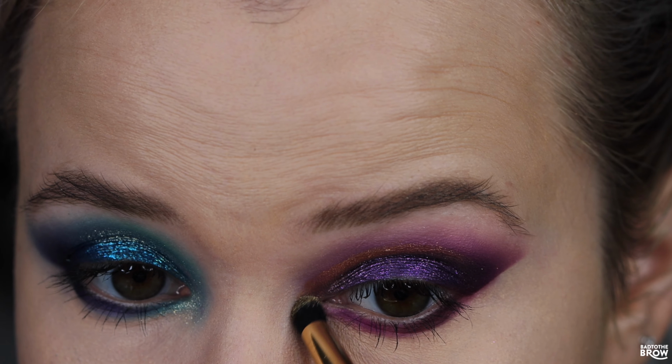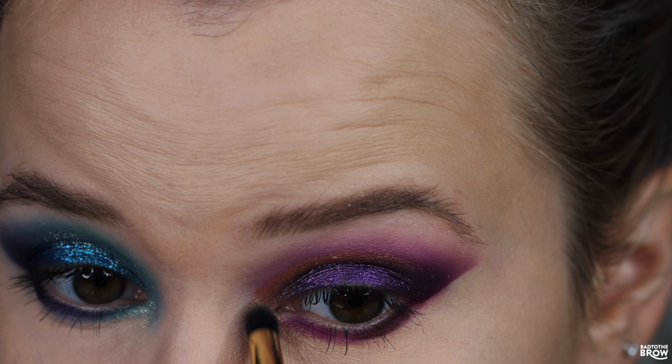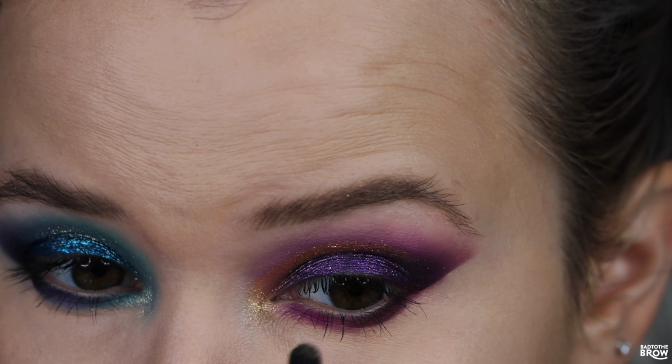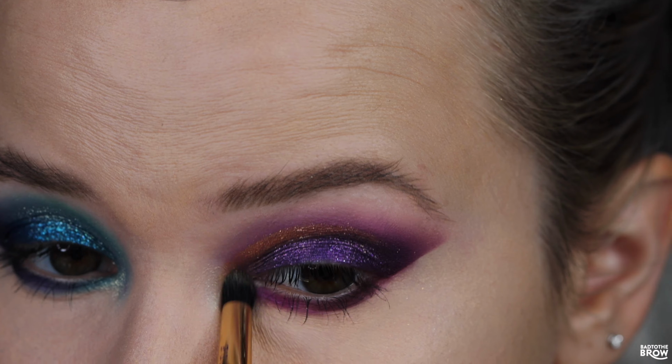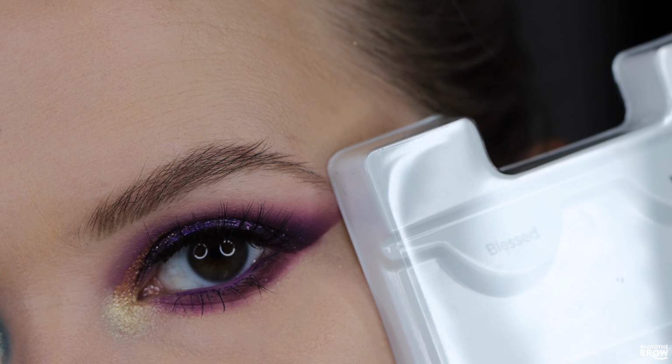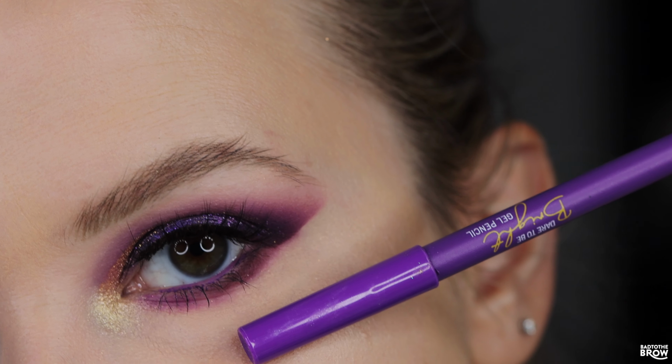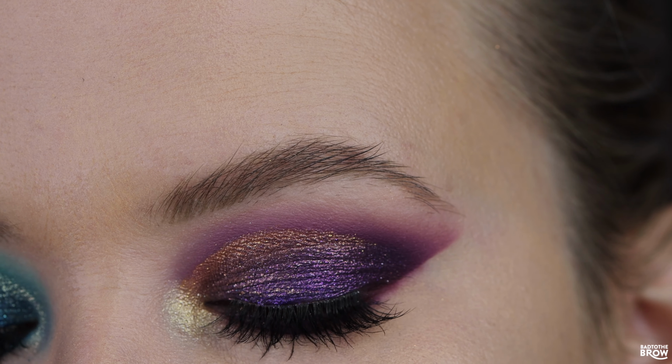Putting Champagne on my inner corner highlight. I actually feel like this one is gold more than Gold Digger. Gold Digger is just like a bronzy shade, but this is more gold. I put on the Kiss Blessed lashes. In the waterline, I have the Plum Eye Pencil from Beauty Creations. Here's the second finished look.